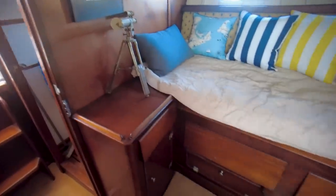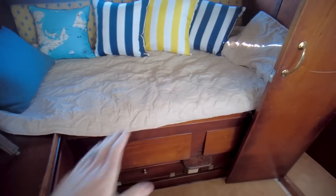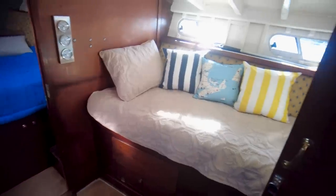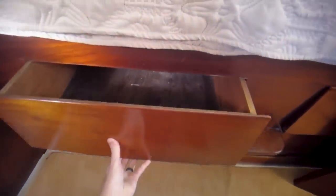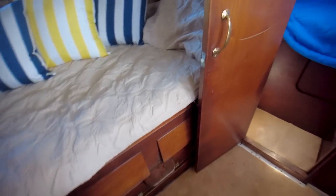Such cool old school aspects all throughout this boat. We've actually got two berths here in this forward cabin. They look like large singles or small doubles. Storage down below the berths. Little step to get up. Tons of places to put stuff. This is a great, great live aboard cruiser.